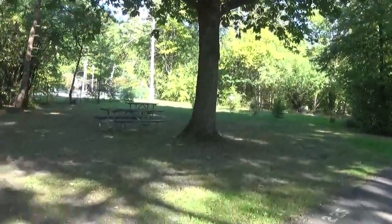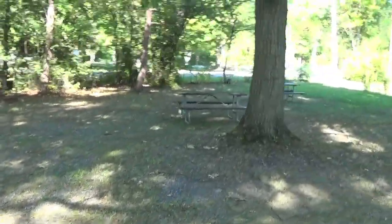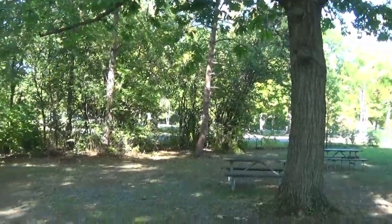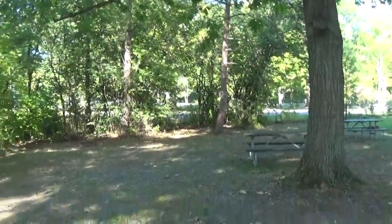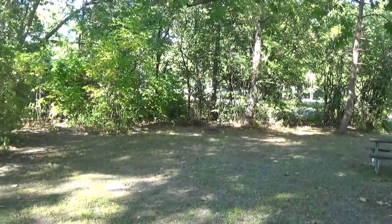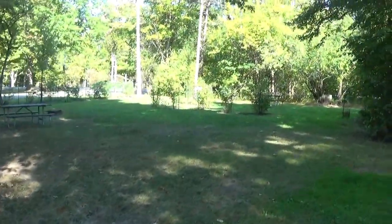Not much privacy for 225. Decent spot, maybe. Yeah, that might be alright. I could work with that. I'm looking at my perspective. I camp in a tent. So, yeah, I could put it. I'm looking at places to put a tent. Maybe in that corner next to the fire ring. Not much spot here.